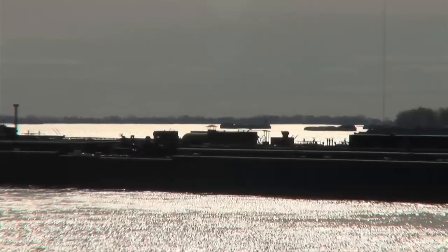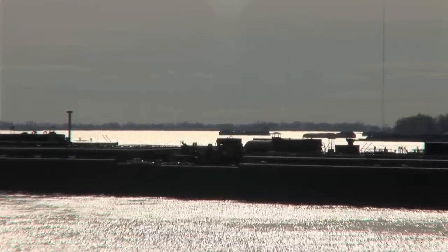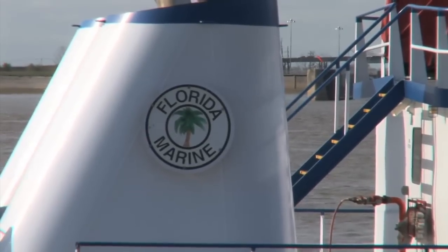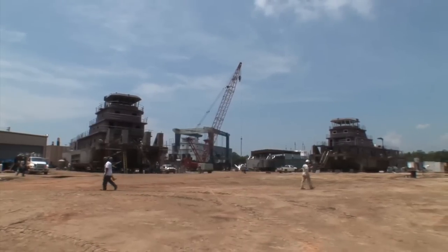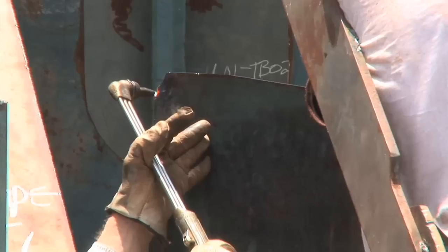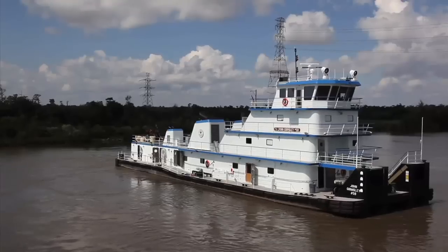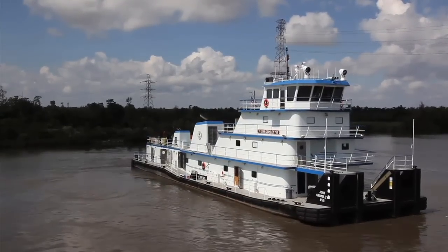In my 40 years working within the inland marine industry, there's only one word to describe the tremendous growth of new construction by a single owner over the last few years here at FMT. That word is incredible. We have worked with 7 different shipyards throughout the Gulf South and Midwest. We've employed the best naval architects in the marine business as we placed into service 80 new river and canal class towboats, ranging from 2,400 to 6,000 horsepower.